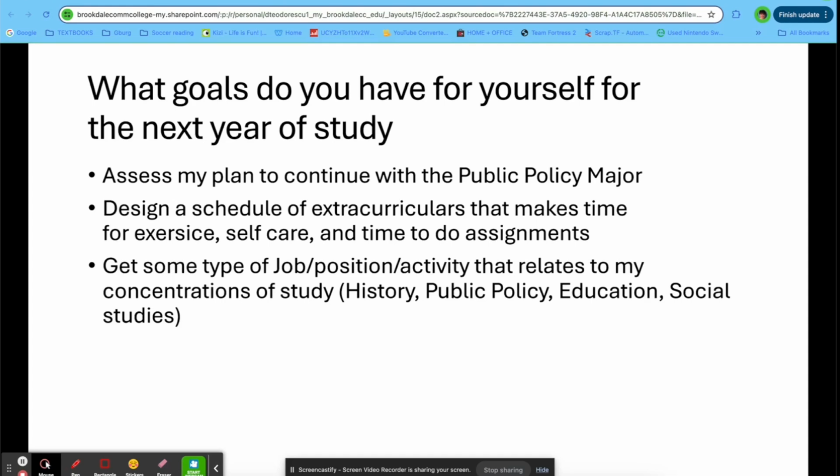I want to design a schedule, and I did say schedule of extracurriculars, but it is just my general college schedule that makes time for exercise, self care, and time to do assignments, because I struggled with that the first semester. I signed up for too many extracurriculars and I didn't have time to do other things. So that's a goal. And then I want to get some type of job or position activity that relates to the concentrations of study that I'm doing. I've been doing a lot of extracurriculars that have to do with the arts, music, choir, technical theater. That was the main area. So I want to do something that relates to what I'm going into. So those are specific in the terms that you can measure if I've accomplished them. Yeah, thank you.